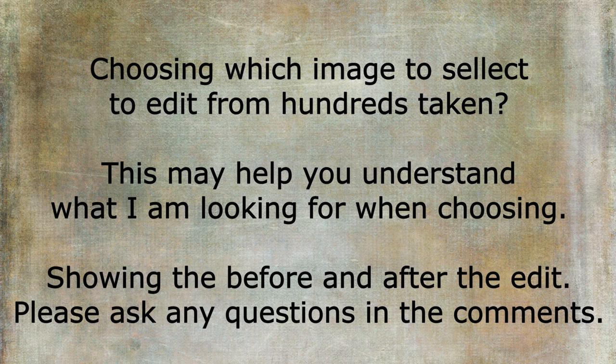So if I take 100 images on a day, if I get one good one, I'm doing well. And if I get two, I'm doing exceptionally well. And very often I'll edit an image a couple of days later. I'll have a look at it and think, actually, I don't like that.